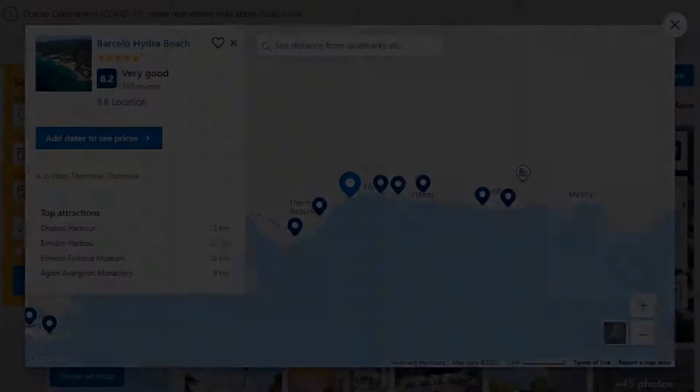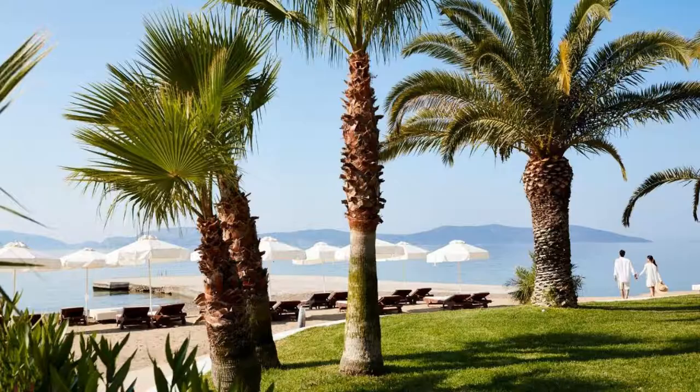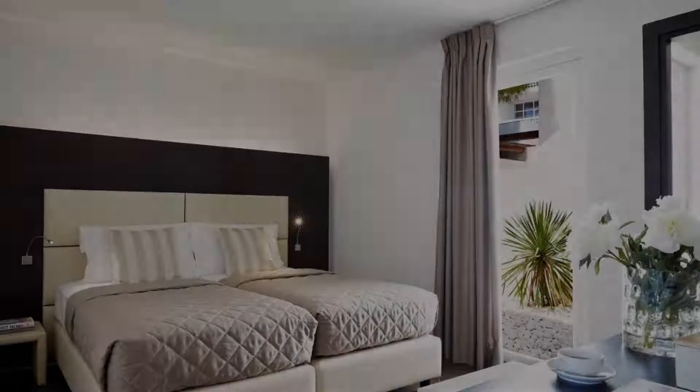Number 6. It is a 5-star resort. The location of the resort is outstanding and guests love walking around the neighborhood. Check-in time is 3 p.m. and check-out time is 11 a.m. Guests are required to show a photo ID and credit card at check-in. Pets are not allowed in this resort.